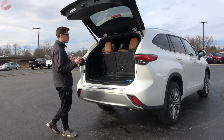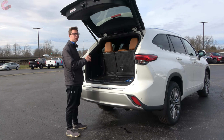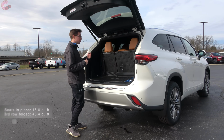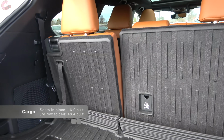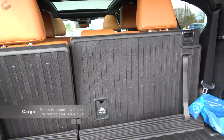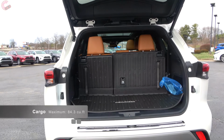And once it opens up, you are going to find an area that has had quite a few gains this year in terms of space over the last generation model. So you're going to find 16 cubic feet of space behind the third row seats. That expands to 48 cubic feet behind the second row seats. And if you fold all of them, it goes to 84 cubic feet as your maximum capacity.